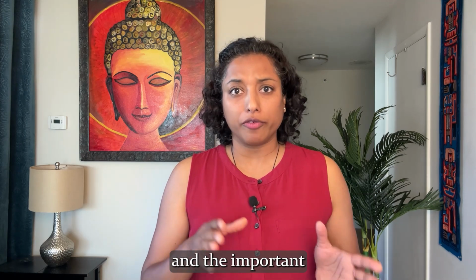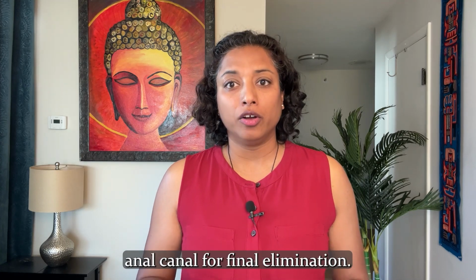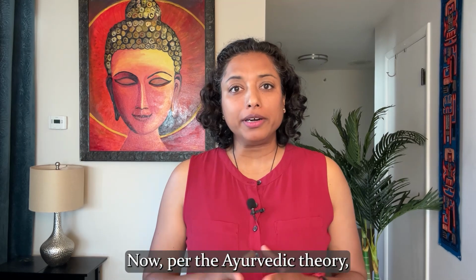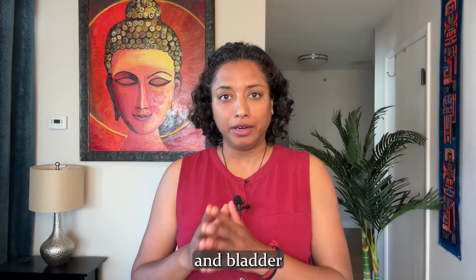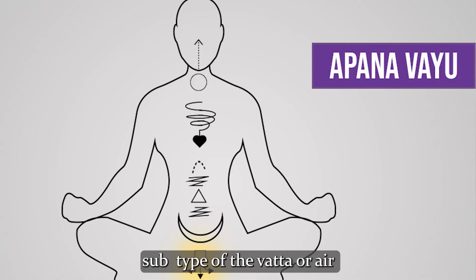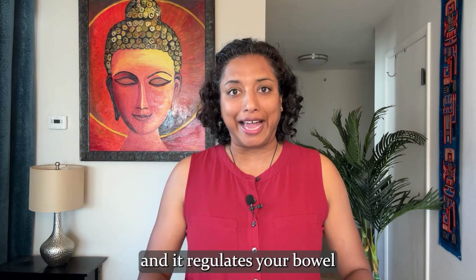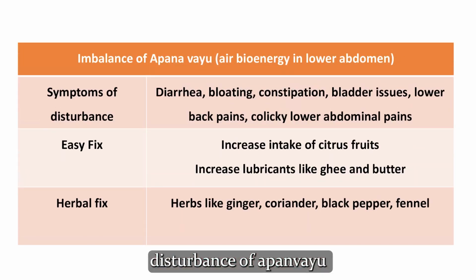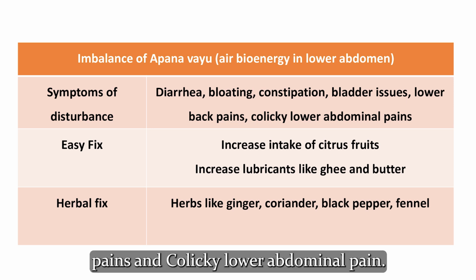The third and important function of the large colon is movement of solid food towards the anal canal for final elimination. Now, per the Ayurvedic theory, the elimination processes of the colon and bladder are governed by a subtype of the Vata or the air bioenergy. This is called Apana Vayu, and this is located in the lower abdominal area, and it regulates your bowel and bladder evacuation. Disturbance of Apana Vayu can cause diarrhea, bloating, constipation, and incomplete bladder evacuation and bladder issues. It is also associated with lower back pains and colicky, lower abdominal pain.